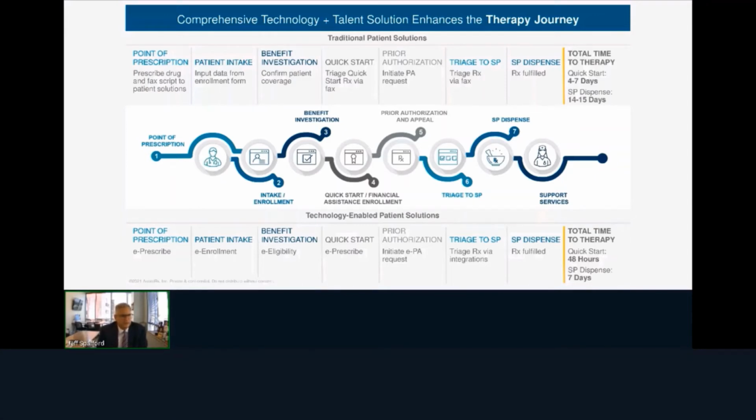So it's not only getting the e-prescription, but also augmenting that e-prescription with other data that helps inform your understanding of what that patient's needs are and what their benefits are.